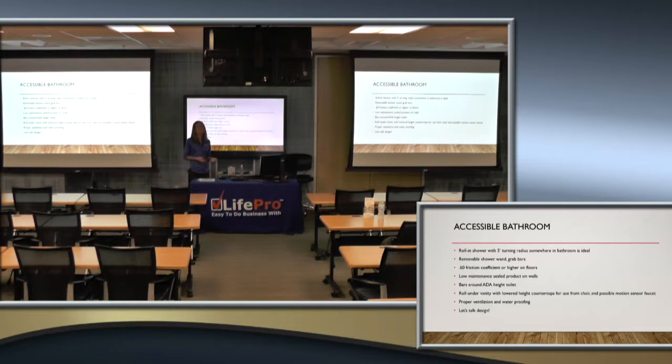And then proper ventilation and waterproofing. So some of the technical aspects that working with a professional who works in this space, a licensed contractor who understands accessibility and the needs of that population, is really important.